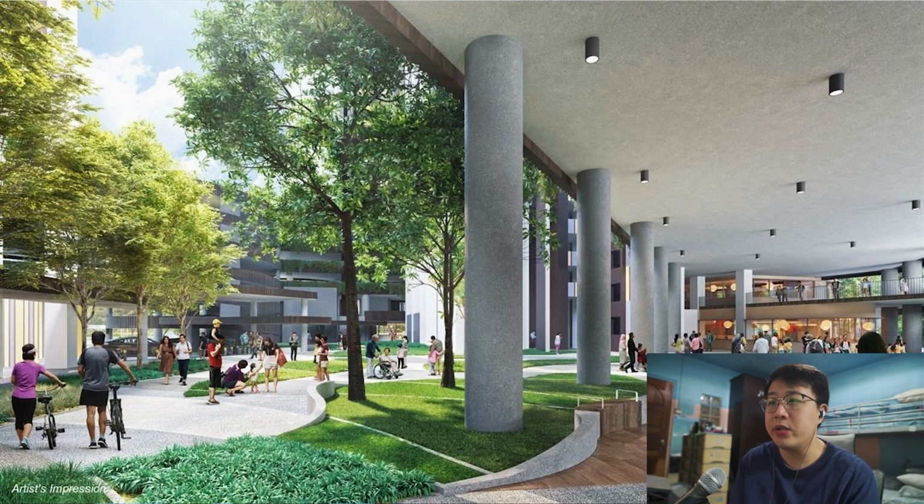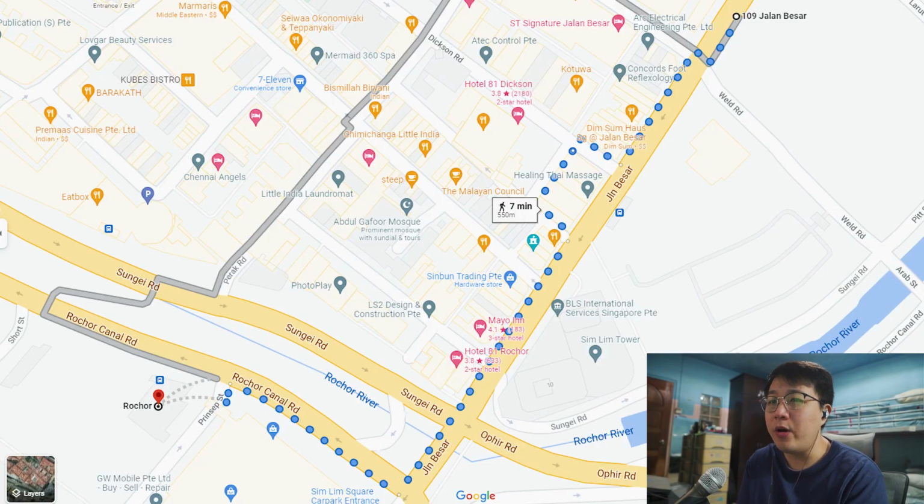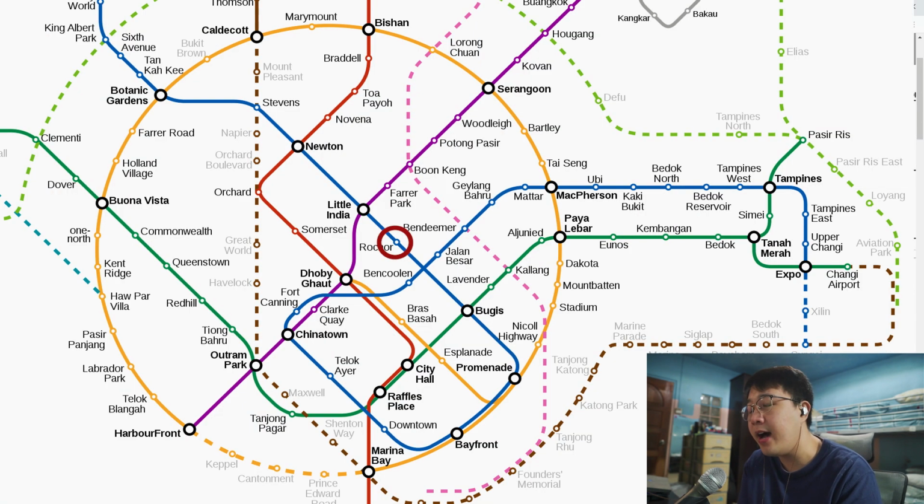So this project is also going to be integrated with social amenities and facilities such as a restaurant, a supermarket, a childcare center, and a network center, which makes it so convenient for the residents living there. I think convenient is the word that sums this project up. It is also a 7-minute walk to Rochor MRT station, which takes you to the other side of the Downtown Line, which can bring you to Newton, Little India, and Bugis interchange.